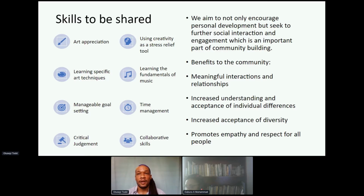So being able to use art and creativity to relieve some of that stress, we believe would be a very beneficial tool for them and would help them grow and mature as persons and help them lead better lives.